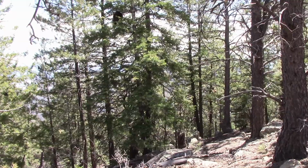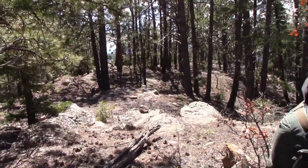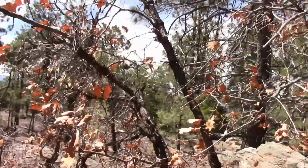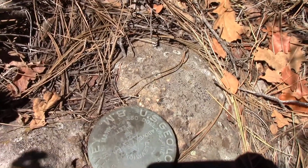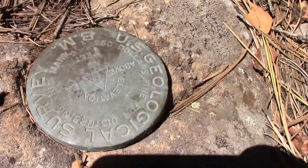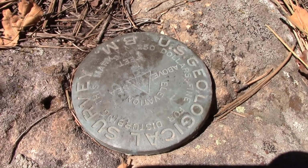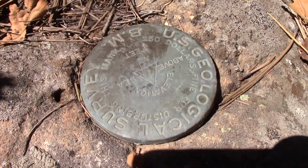Okay, after looking around, Matt found the geological survey marker. We're going to walk up here and check it out. Can't find the date on it, but this is what we're looking at right there. Turn back the shadow off a little bit. But yeah, that's it. This is the top of Gallina Peak. I've never been here. All right, another first for Canyon Man Raj. I love it.